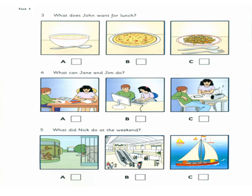3. What does John want for lunch? Would you like a bowl of soup for lunch, John? We had that yesterday. Can we have something different, please? Well, how about a pizza? Oh, great! And can we have pasta for supper, please?